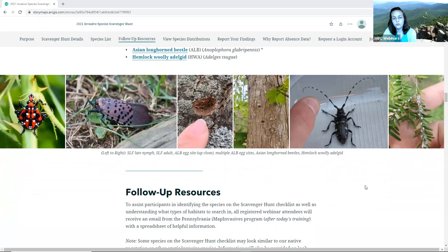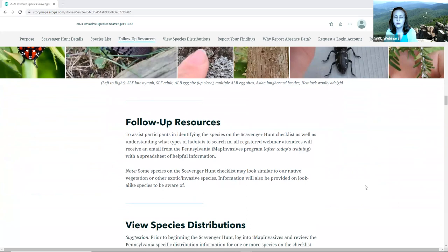So in order to assist all of you in learning to identify these species, I'm sure there's some on this list that you are not familiar with already, I have a spreadsheet that I put together that includes more information on how to identify these species. There's a lot of really good information online that I've put all together into the spreadsheet that you can check out. It also has information on the habitats where these species are being found, because some of these species won't be found in aquatic environments and vice versa. So it's important to know where you should be looking for these species.